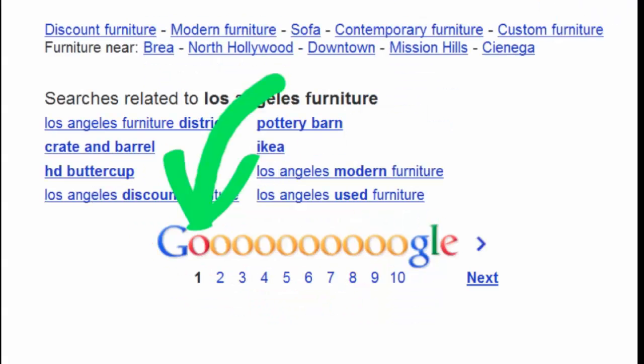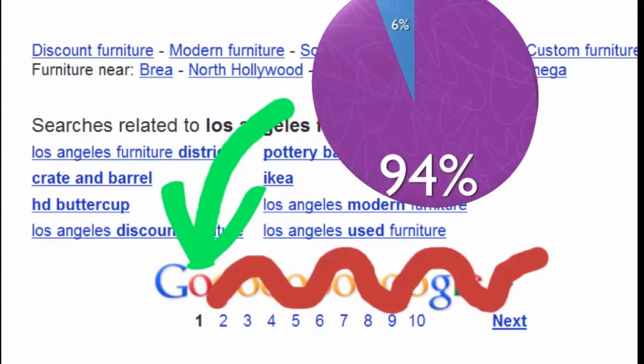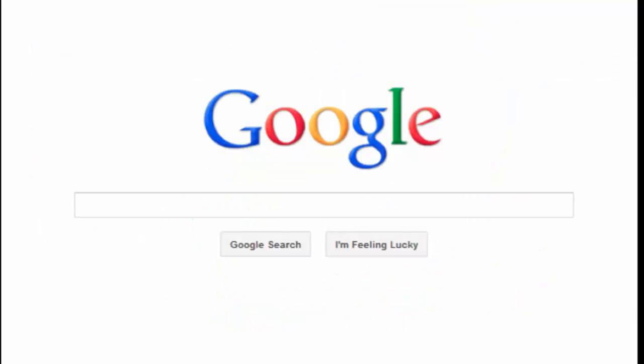Now, here's the important part that most people don't know. Over 94% of people that use Google only click on results on this first page. If they don't find what they're looking for, they usually do not search past the rest of the pages. Instead, people tend to adjust their search and start over.